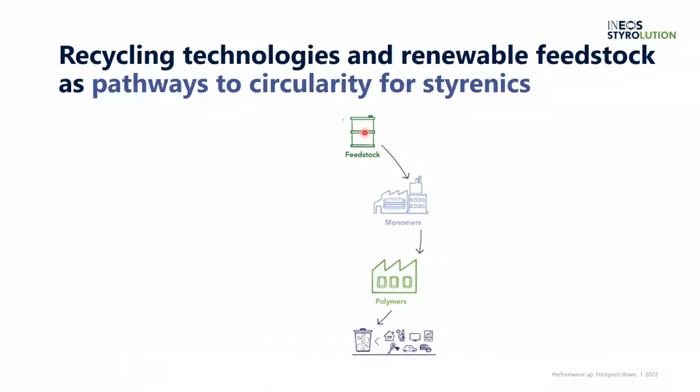You see on a chart right now, it's our traditional value chain. So we use fossil feedstock, then produce monomers, polymers. They are being used in various industries, and at some point in time, they reach their end of life. This is our starting point for the activities. And it's clear that we want to avoid landfill and incineration in the future. We want to create a circular economy.